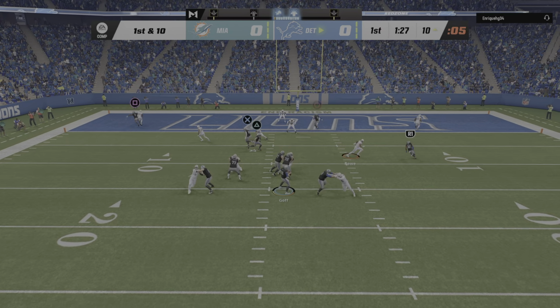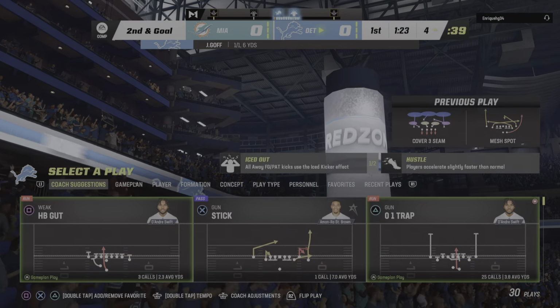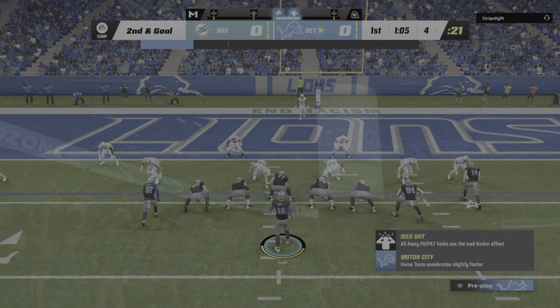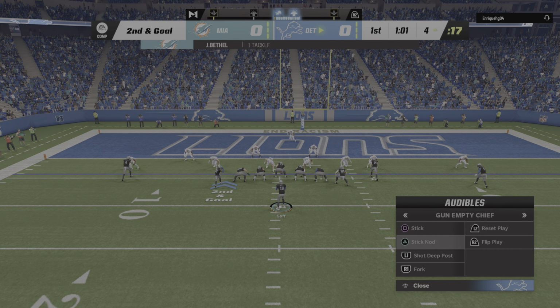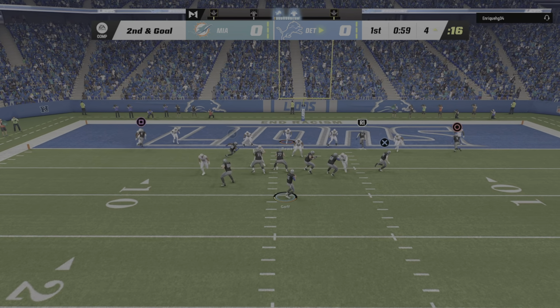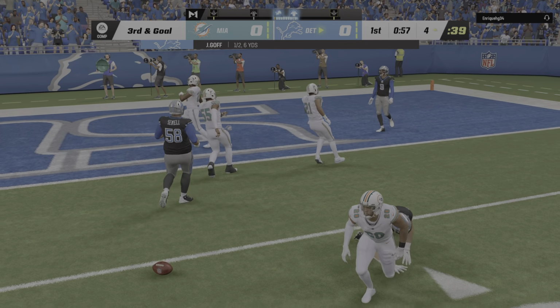Goff now to throw. This will be caught at about the 6. That's good for a gain of 6, 2nd and goal. A 6-yard pickup brings up 2nd and goal. Firing quickly, but it's incomplete.